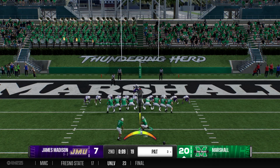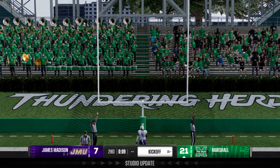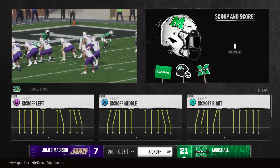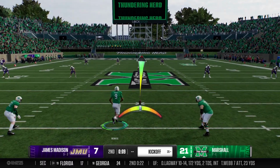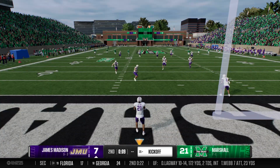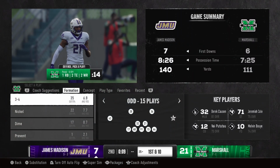Lining up to tack one more onto that lead. And the extra point puts them on top 21-7. That is a defensive player's dream. Ball sitting there, chance to scoop it up, run with it, and they don't stop you until the band starts playing. And it'll come out to the 25. No attempt at a return.